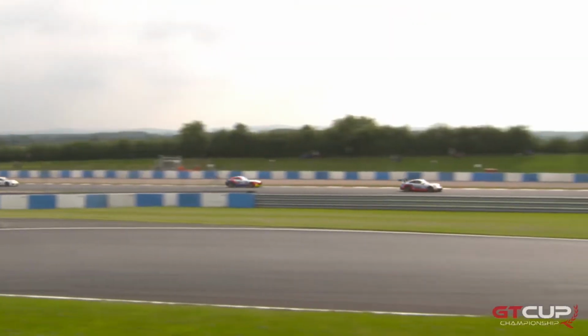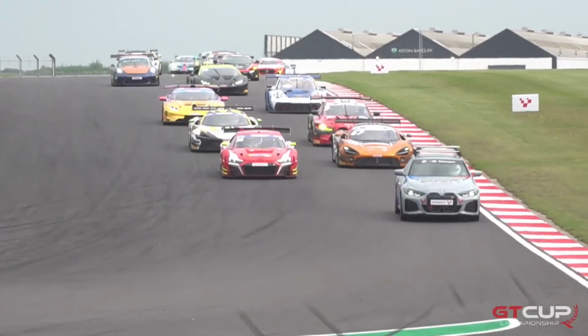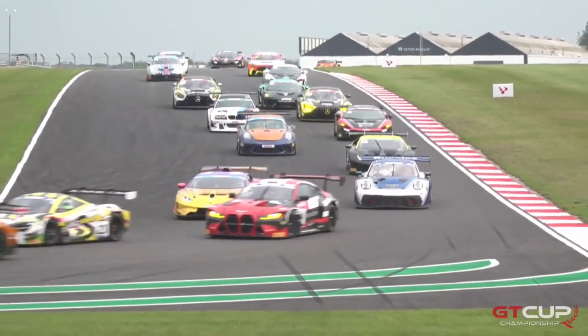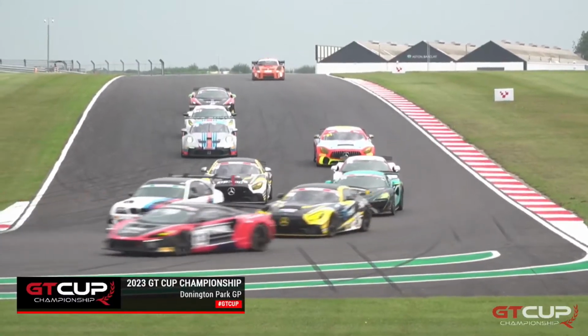We're approaching the start of the race, Piers. It's going to be a good one, this, isn't it? I'm looking forward to the fight at the front of the field. It's going to be very, very close between that McLaren 720S, the orange one, and then of course the Cook Audi on the front row. Only 2/10 between them in qualifying.